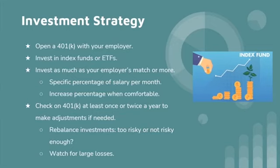The next part of the investment strategy is to return to your 401k at least once or twice a year. You may need to rebalance your investments. If you were too risky at the start, you could decide to invest more in less risky assets later on. Also, it's important to watch for continuous large losses. Check out any assets that are underperforming major market benchmark indexes like the S&P 500 so that you can change these investments if needed.